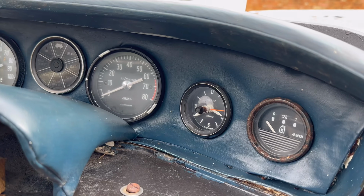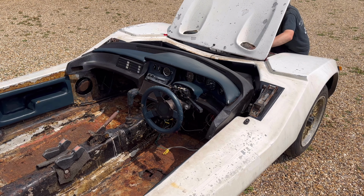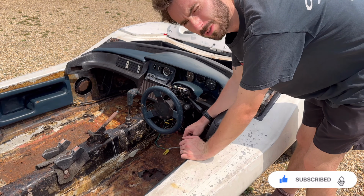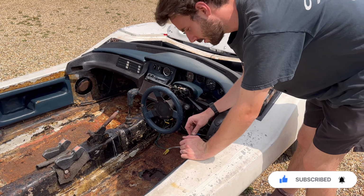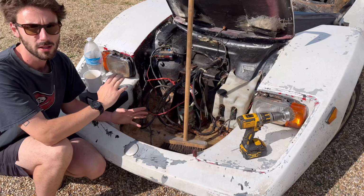The clock is ticking. It's making a noise from the hydraulic pump when I press this button. Well, as you'd expect, nothing happened.